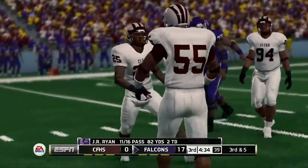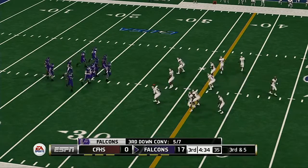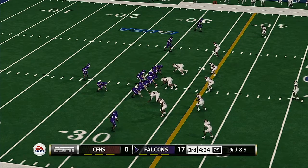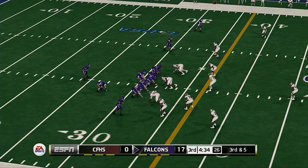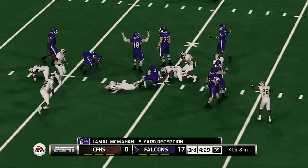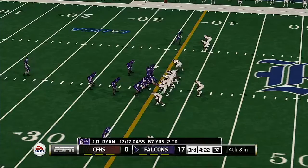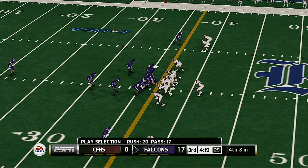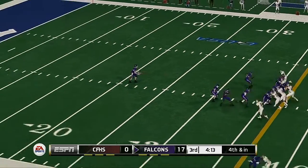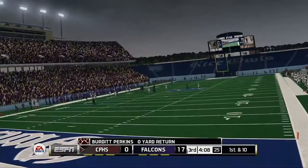And he just gets rid of it. Even though they didn't sack him, the pressure was still enough to force a bad pass. If you can get in there and disrupt the pocket, then the quarterback is going to have a tougher time getting the ball to his playmakers. Six-yard line. Townsend awaits the snap. Steps out of bounds. The 33-yard line.